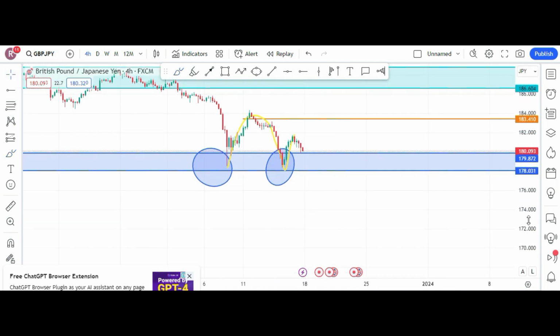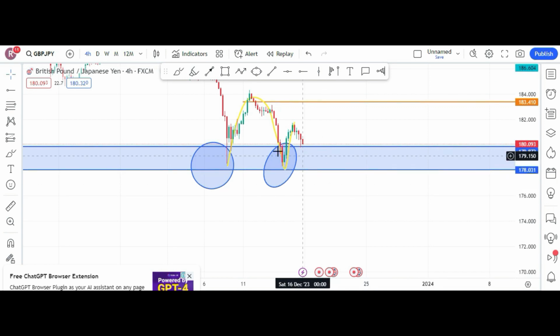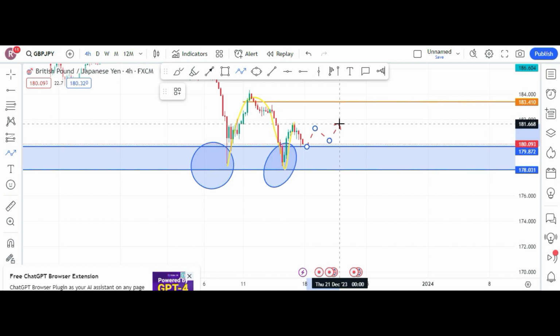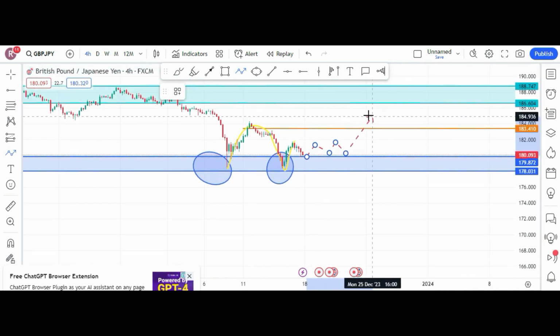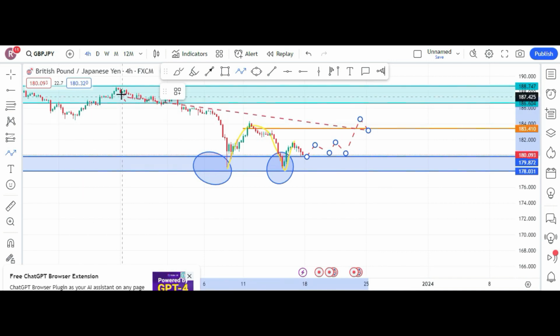Now I have two options here. One option is this: if the price reaction we got here is something like this and fails to break this area, then it will move up, let me show you, it will come here also and give some price reaction, and then it will try to reach this area, the inverted cup top.